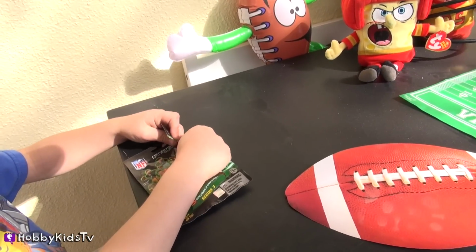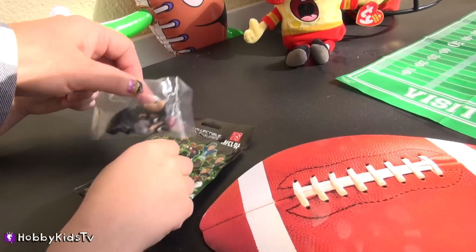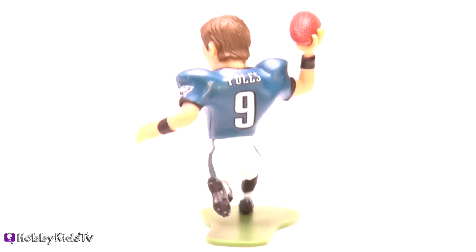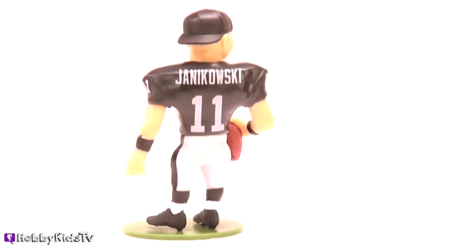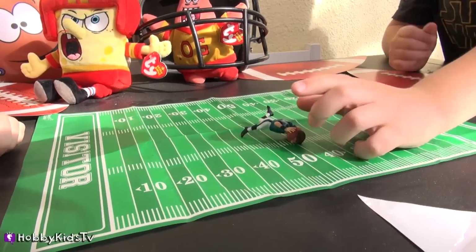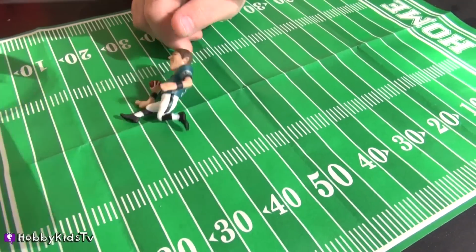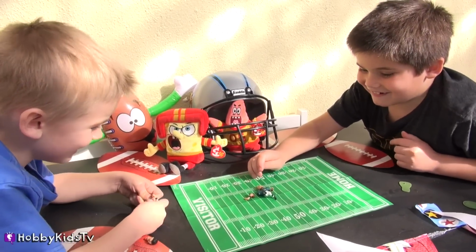Check out that Small Pros collectible blind bag. Oh, cute. Huge. Hey, we got a creepy looking one. Hobby Pig got this guy. Foles. And Hobby Frog got this guy. Janikowski. Oh my goodness, he lost an arm. Oh, lost his body parts. Oh no. Why is he still smiling? He's happy because he has a football.